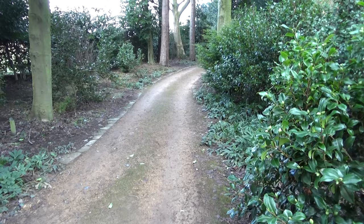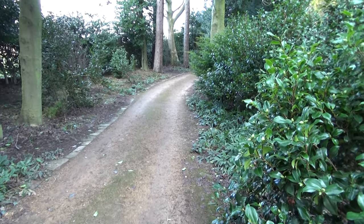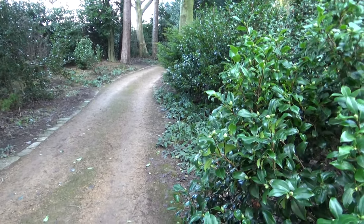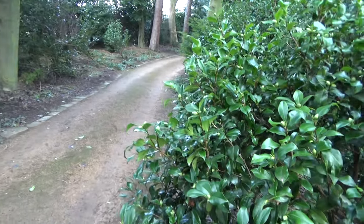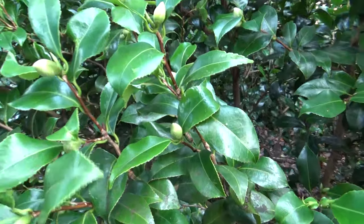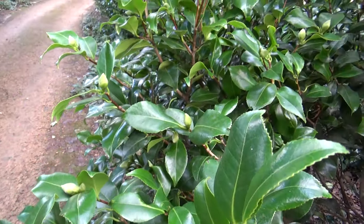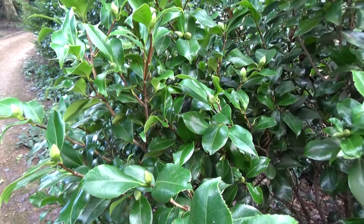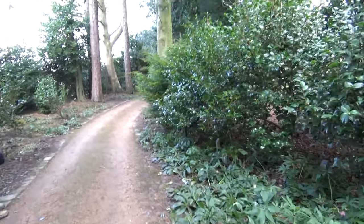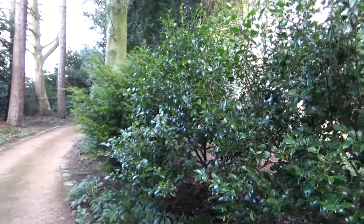Okay, this is another walk. It's camellia walk, maybe I'll call it. Shrubbery, but I will call it a camellia walk because there's a lot of different varieties of camellia here. So you can see all in tight buds. There we are. So it's mainly springtime, this walk here. Really nice. It's a joy to walk. So these are all camellias.